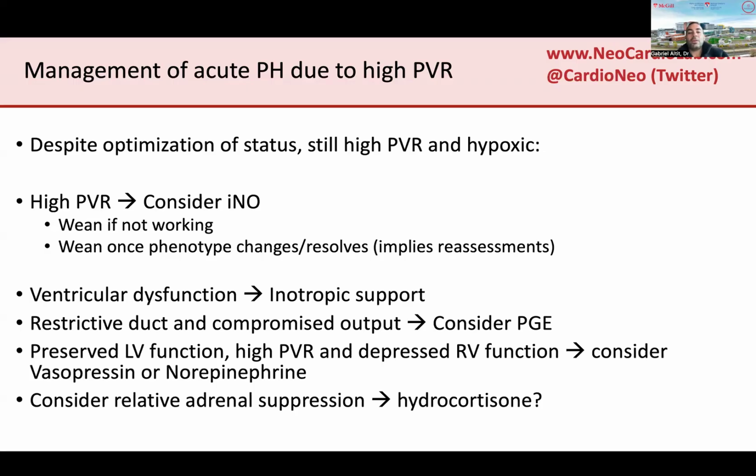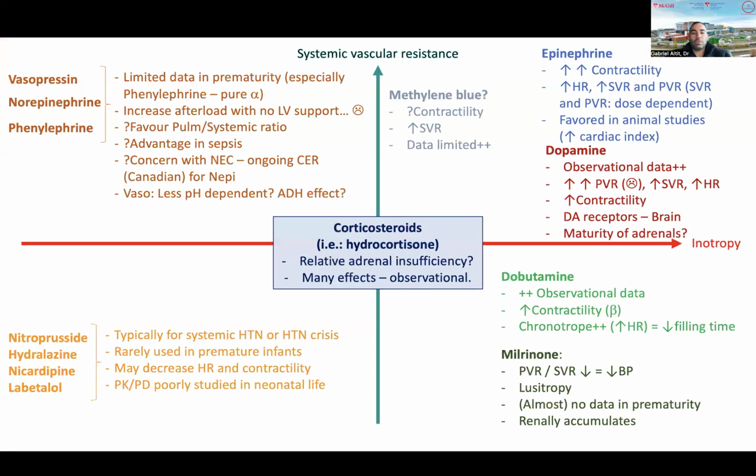And then if you have a patient with preserved LV function and high PVR, and an RV function that is starting to struggle, you may want to consider other agents like vasopressin or norepi, which have been used in some of these setups. And always consider adrenal suppression as a potential contributor.